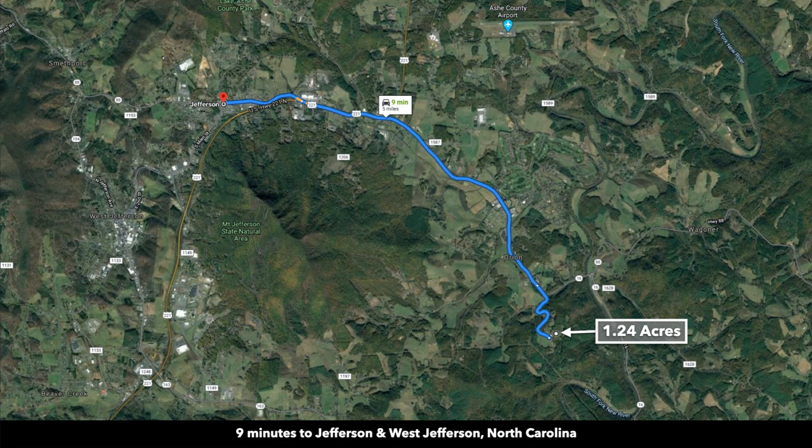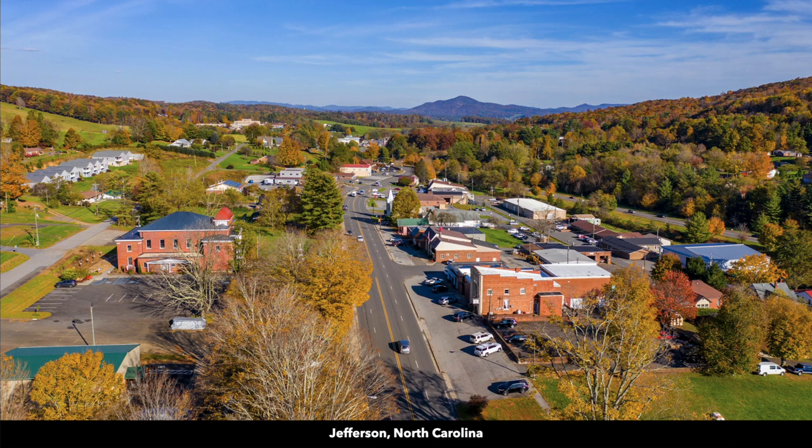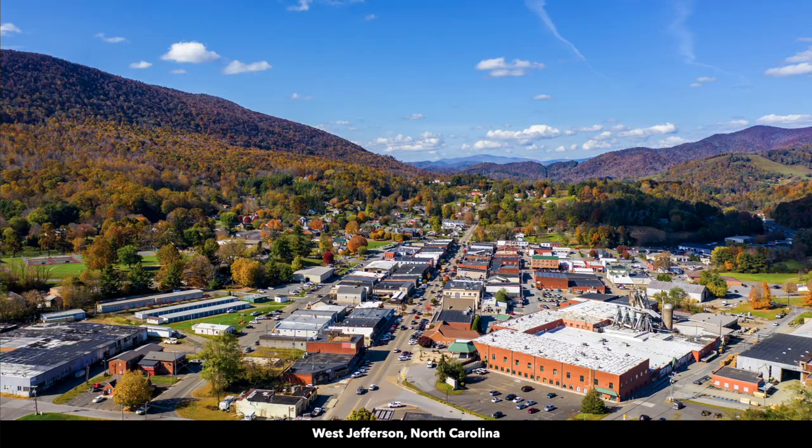We mentioned earlier the towns of Jefferson and West Jefferson, which are only 5 miles from the property, almost all on state highways. The combined Jefferson and West Jefferson community has a population around 3,000. Here's some photos of Jefferson. You'll find medical care at the Ash Memorial Hospital. Here's a photo of West Jefferson.